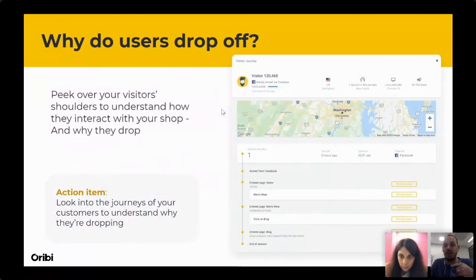And so what we usually do and what we usually advise our customers to do is, once you understood why people are dropping, start looking at individual journeys. So it's great when we have the aggregated data, from a very high level, to start zooming in until we get to the customer. And in this case, Oribi can track all the journeys of the customers throughout their sessions. So they visited, they did something, and then they ended up buying. Or they came from Facebook, then they left, then they came through email, then they ended up buying.